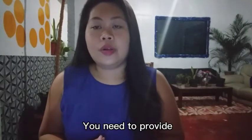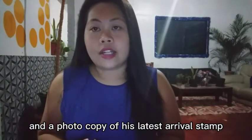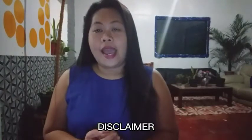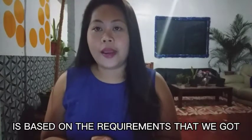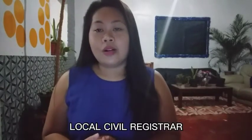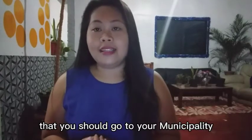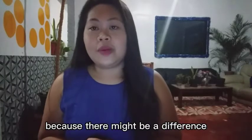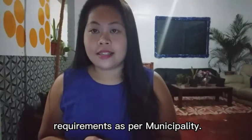And lastly, guys, you need to provide a photocopy of your fiancé's passport and a photocopy of his latest arrival stamp. And disclaimer, all the requirements that I have mentioned are based on the requirements that we got from our municipality or local civil registrar. So I highly suggest that you go to your municipality where you intend to get married, because there might be a difference or additional requirements per municipality.